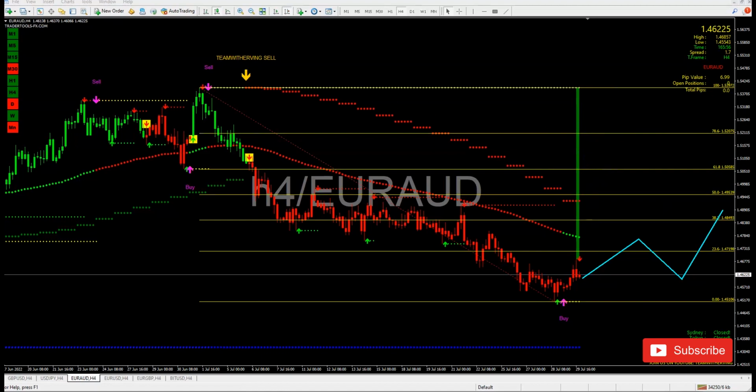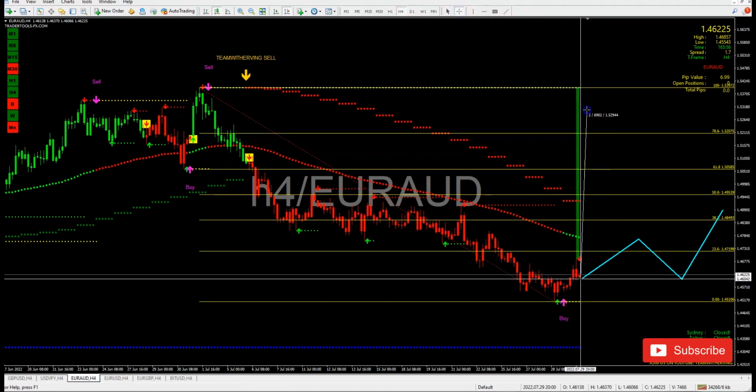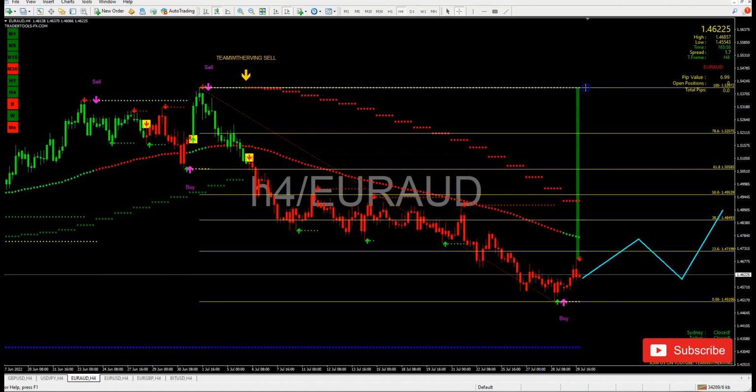So if the market works out, we are expecting to see tons of pips coming up. Look at here. We are expecting to see about 800 pips coming up for EURAUD as a buy position. The sector is not ready there yet, but there is a huge opportunity coming up on EURAUD. So be on the lookout, educate yourself.